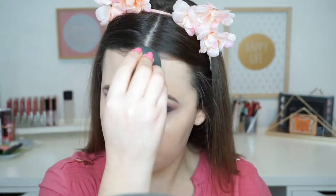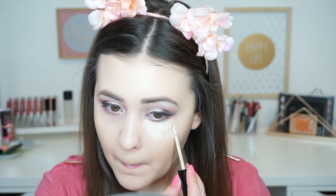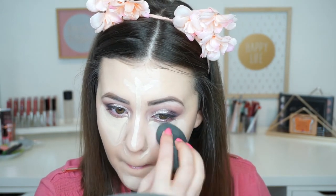Going in with some concealer, this is the Catrice Liquid Camouflage High Coverage Concealer in the shade Porcelain. I'm applying this underneath my eyes, so on my dark circles and also the center of my face and around my nose where it gets a little bit red in the winter time. And to blend this into my skin, I'm using my Damn Beauty Blender.